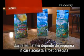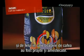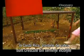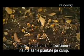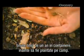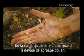Coffee's flavor depends on the region where it grows, and the way coffee makers roast and blend the beans. Here in Costa Rica, they grow coffee plants from sprouted seeds kept in containers for a full year before they transplant them into the field. From seed to first harvest takes about 2 years.